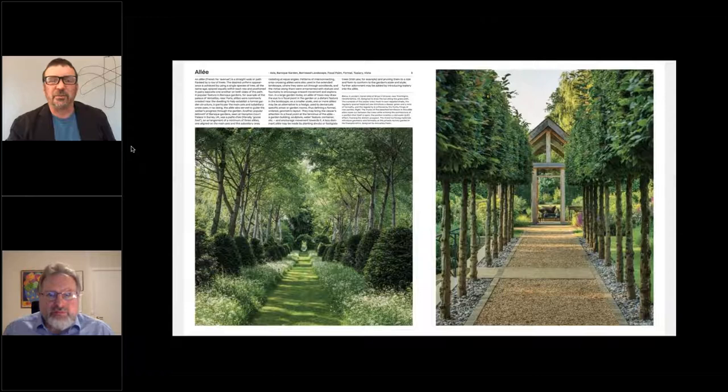Technically, I think this would be more called an alley if we weren't calling it a vista.